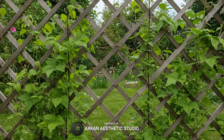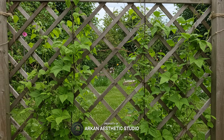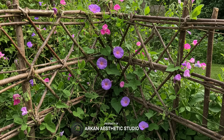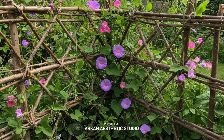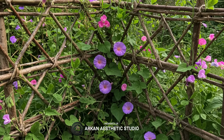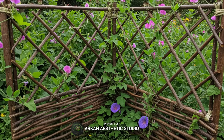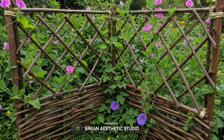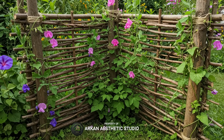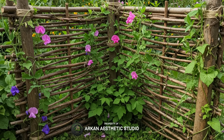In another frame, a lattice of branches, lightly tied at the corners, hosts a burst of sweet peas and morning glory. Their blooms peek between the gaps, as if curious about the world beyond. The fence isn't polished. The posts lean ever so slightly, but the imperfections make it feel honest, human, real. A worn glove rests at the base, forgotten, maybe, or simply waiting to be picked up again. There are stains on the wood, and the twine is fraying. But nothing about this scene feels broken. It feels lived in, cared for.